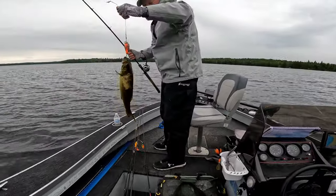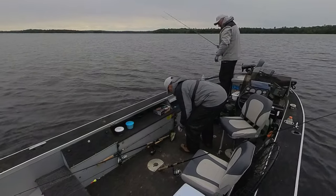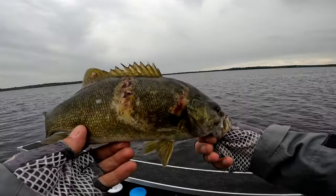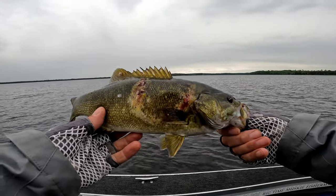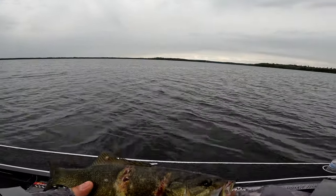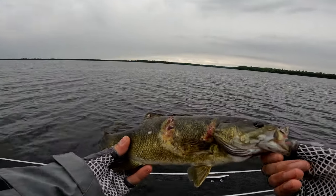This is somebody's almost lunch. Come here. Something was hitting it when I was catching him. Doesn't that look like a mouth imprint? Yeah. You can see the teeth marks. See the holes? Oh yeah. You got chomped by a big fish. Holy cow. Yeah. It's on the other side too. Somehow we just broke my line on this. You're 14 inches anyway, and yeah, you had a big old muskie eat you or something.